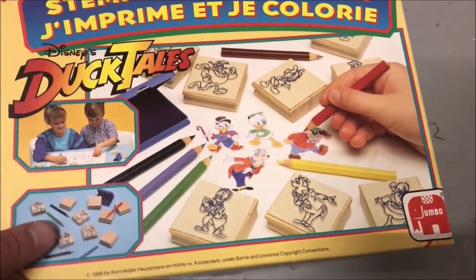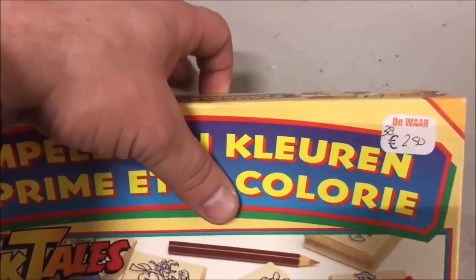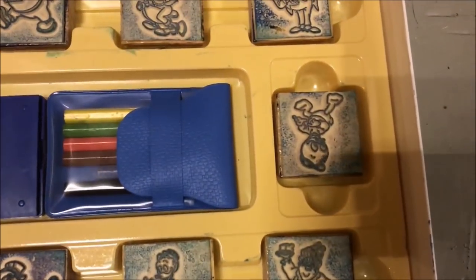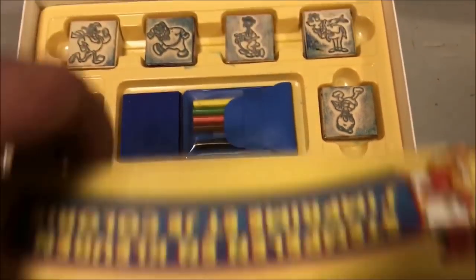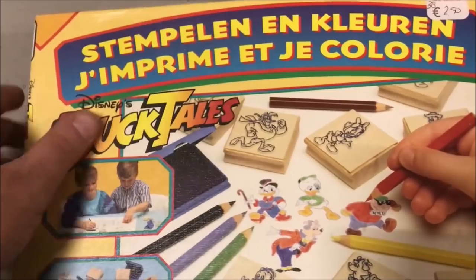Sadly, no HeroQuest here, but an interesting DuckTales stamp collection. I already own one of these, but this seems like an updated version. There are some stamps in here that I don't own. It's a little bit too pricey to pick up, but nonetheless, very interesting to see it here in this thrift store.